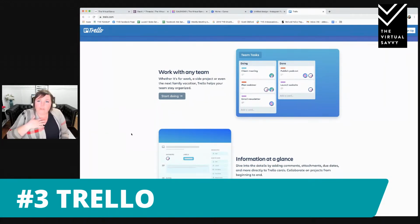In fact, a lot of the things that we sell on the Virtual Savvy or the freebies that we give are Trello freebies, because we want to get you guys using these different tools, okay? Any Trello fans in the house? Yes, yes. Awesome. Okay, so the next would be a landing page software, okay?